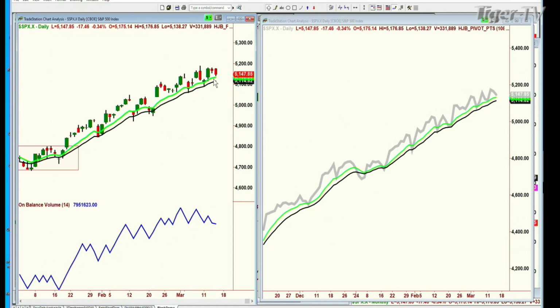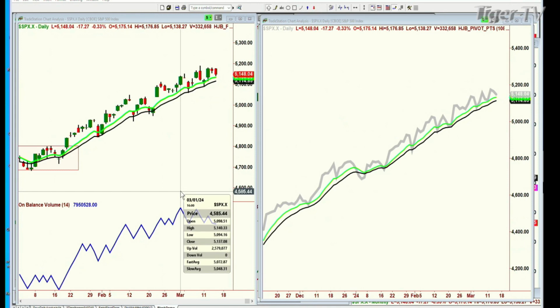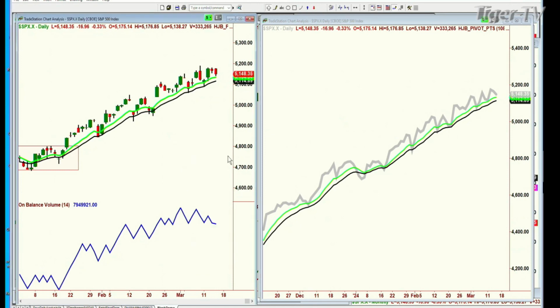But look at the S&P. The 9 is still way over the 14. You can see it better here. You have got a top that was made in the on-balance volume, but that's way back on the 1st of March when it was at 51.40. And even now with this pullback, it's at 41.48. So that's not working.